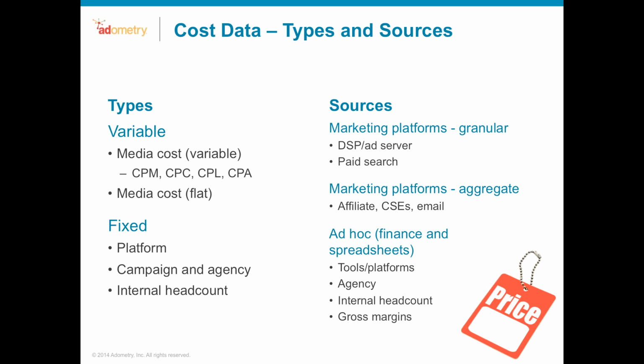The media cost is typically fairly easy. It's some of those ad hoc costs that are a little more challenging. So easy to get media cost out of your DSP, your ad server, your paid search platform. Pretty straightforward. Usually your affiliates, your shopping engines, your emails, not too bad. You may have to actually extrapolate that data. You get your total email for the month, and you're going to have to allocate that cost to each email and each program.